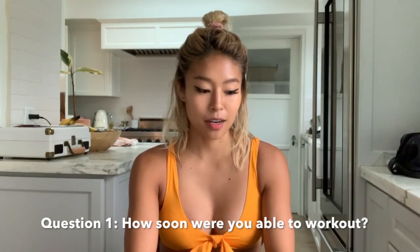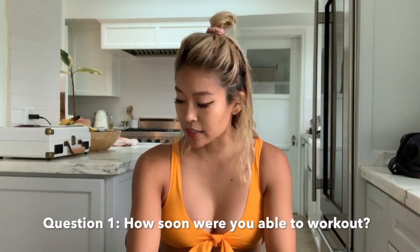Other than that, I'm gonna go into some of the Q&A questions that you guys asked me. First question, how soon was I able to work out? Any issues with that? I got the clearance that I was able to work out after 6 weeks. I started to do lower body only, so I started going to F45, which is circuit-based training with weights. Every station that had an arm workout, whether it was a pull-up or a push-up or a burpee, I would modify it and only focus on the legs.